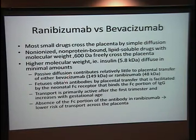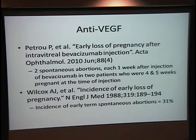And then the other way that fetuses obtain these antibodies is by an Fc receptor that binds the Fc portion of the IgG. So it makes a lot of sense that Lucentis would be much safer because they've removed that Fc portion from the molecule, whereas Avastin still has that Fc portion. Of course, there's no study that's been done on this to show the levels that cross to the fetus, but just theorizing, it would make sense that Lucentis would be much less likely to cross. It is a little bit smaller, but it's still much bigger than insulin, and it doesn't have that Fc portion to help carry it across.